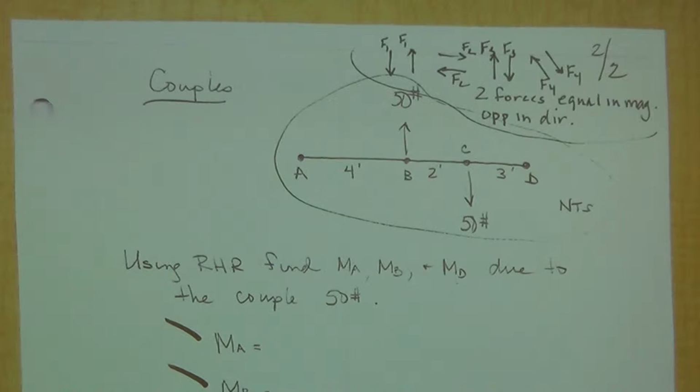Okay, questions, I'll come around. Okay, once you've got the values now, draw a conclusion. What does the question on the bottom say? What are you now discovering about the magnitude of the moment due to a couple? So look at the values you got for the moments, and what did you learn?